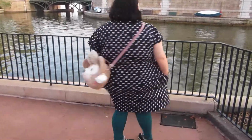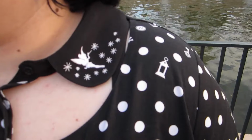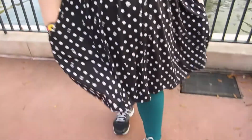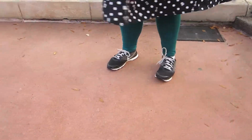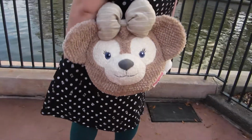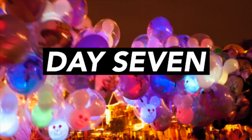Bailey's wearing this Peter Pan inspired dress, which is so cute. It's got a little collar on it. I believe this is from Torrid, and then her leggings are these teal ones, and she's wearing her Shelly Mae bag, and it's so, so stinking adorable.